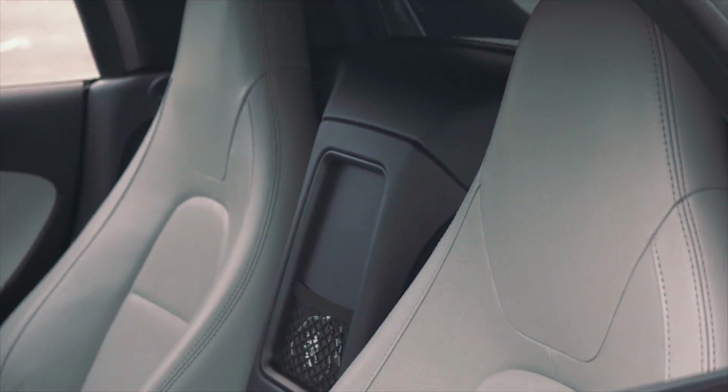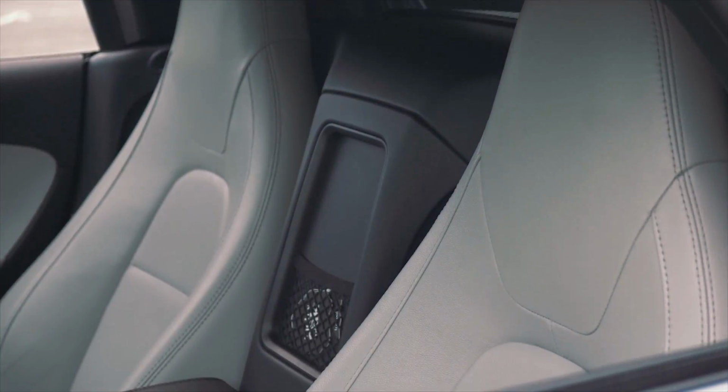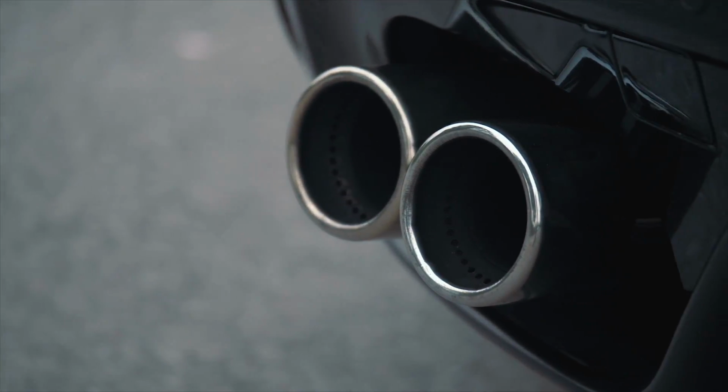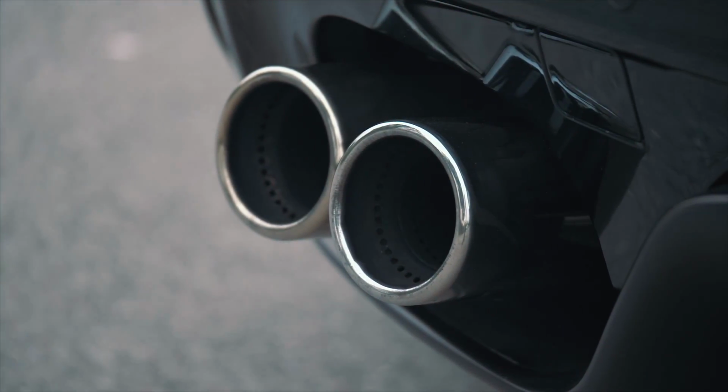Sweet. And would you say that it sounds a lot better than the C63? Near enough the same really, but when it comes at you, you can hear the supercharger whine, and then you hear the exhaust on the way out. So similar, would you say? Yeah, it's a similar sort of thing.